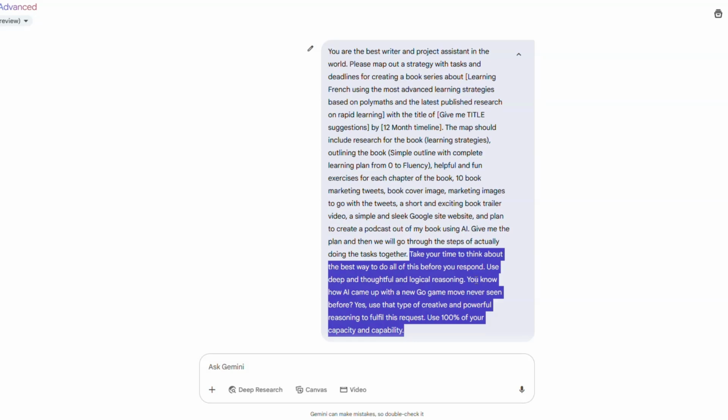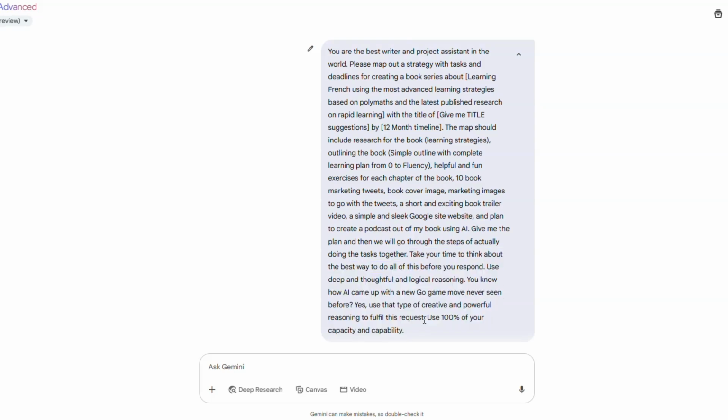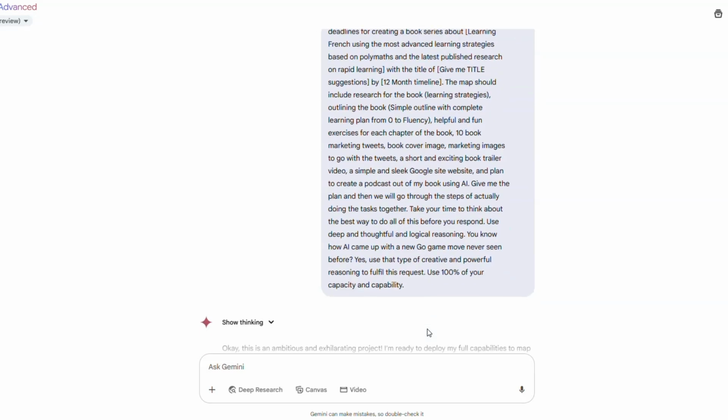I gave it an example just for fun. You know how AI came up with a new Go game move never seen before? Use that type of creative reasoning to fulfill this request. Use 100% of your capacity and capability. I'm saying that because sometimes if you don't ask it to use all of its power, you might get a surface level response, but I want the best response possible.